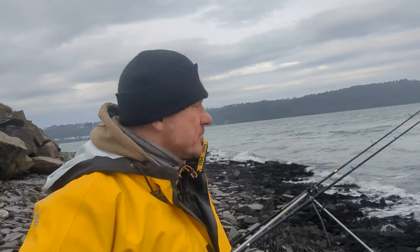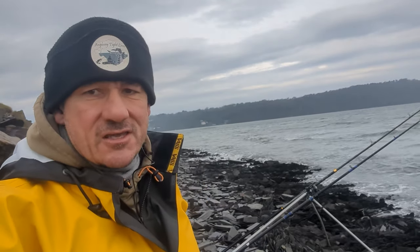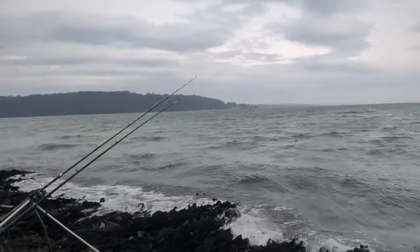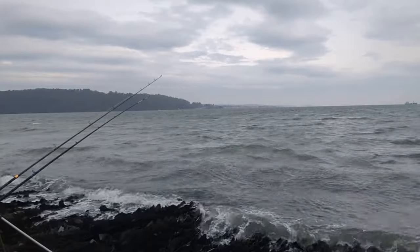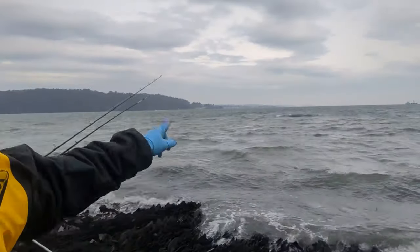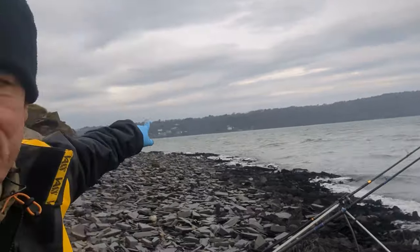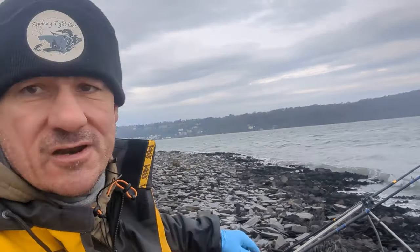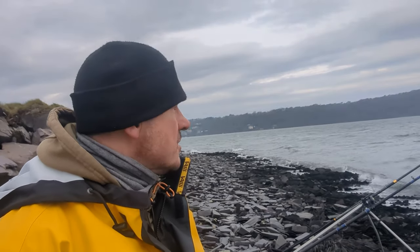I'm fishing here on what is known as Slate Beach. If I turn the camera this way, out in the distance over there, you'll see Beaumaris. Behind me, around over there, is Penrhyn Dock, and then a bit further around there is Bangor Pier. Yes, guys, I've come home.